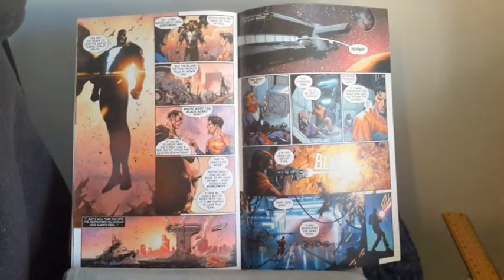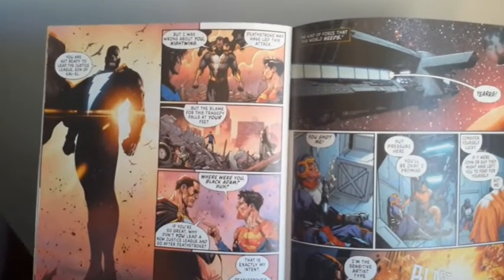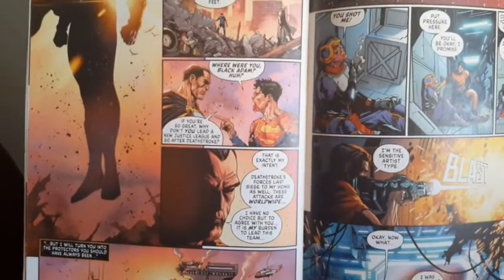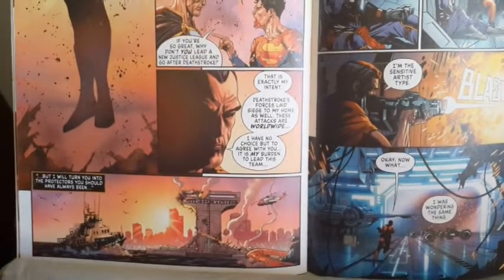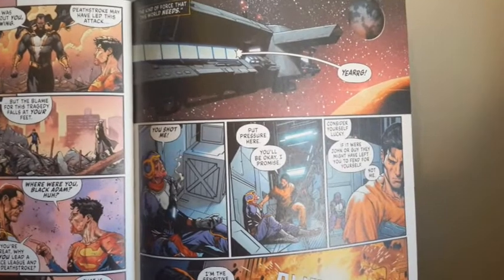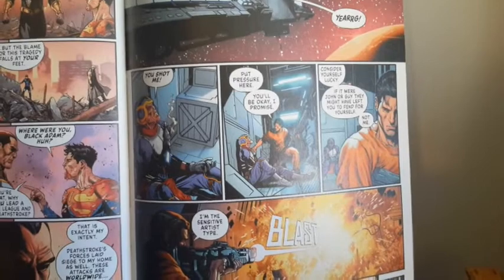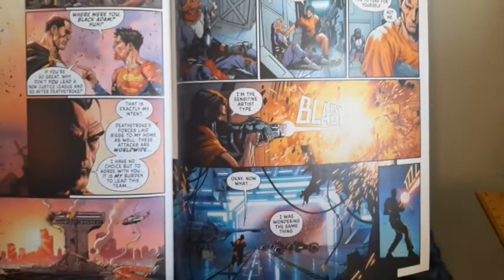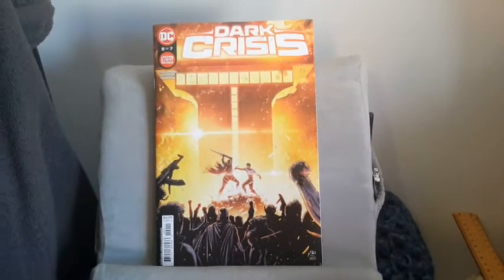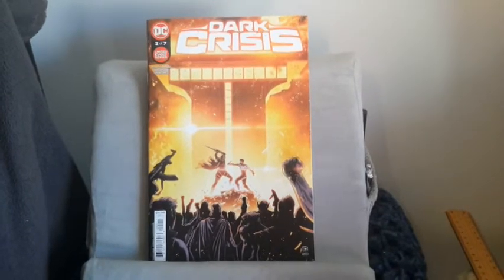And last but not least, towards the very end, we have Black Adam turn up. And yes, he still gives a bit of a handful to this John Kent. But we also get something that's linking to the upcoming next issue, to which the Green Lanterns return. So for the internal art in this story, I gave it a 7.5 out of 10.